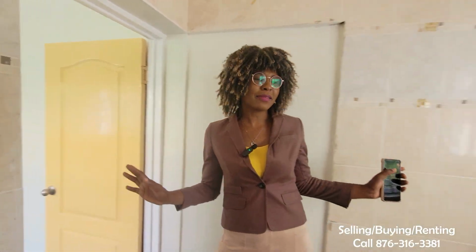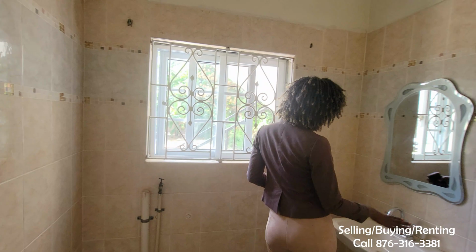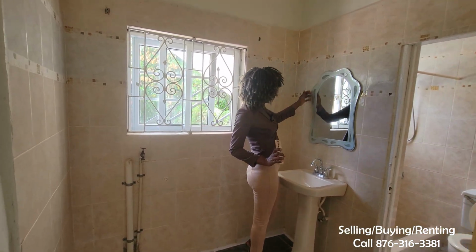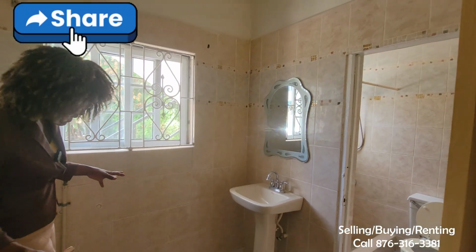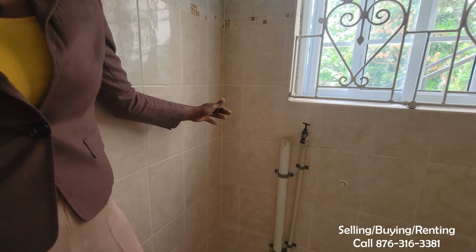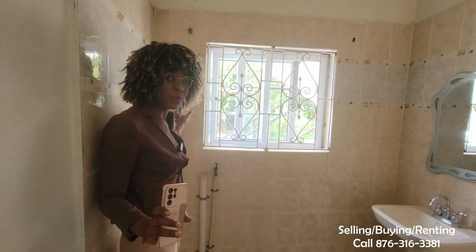Now, let me tell you something. This bathroom is amazing. And you're going to see why. In this bathroom, you have your face basin out here and, of course, your lovely mirror. Nice, right? It is curvaceous, like you or somebody you know. In this area right here, it is so spacious. You can actually put your washer and your dryer here if you choose to. Very, very spacious. Or you can even turn it into a pantry if you want to.